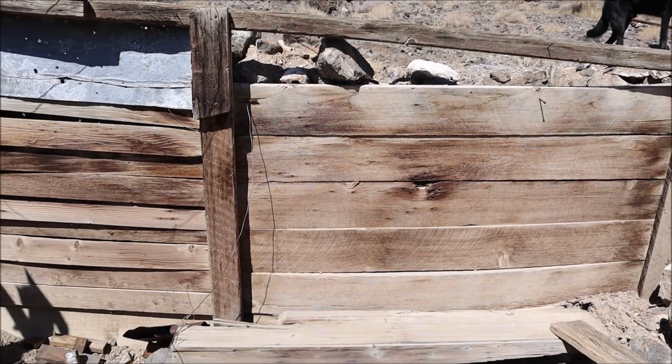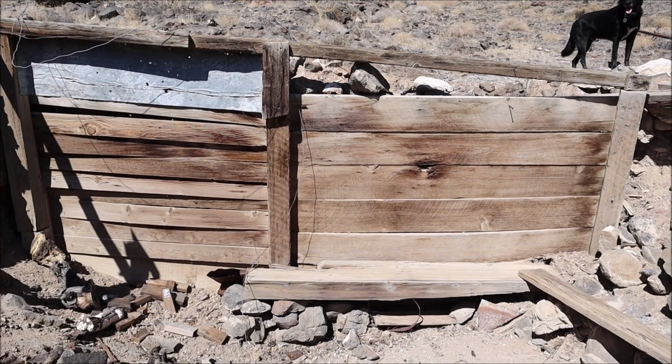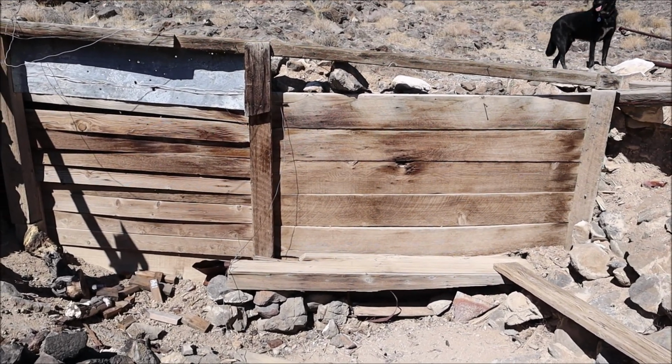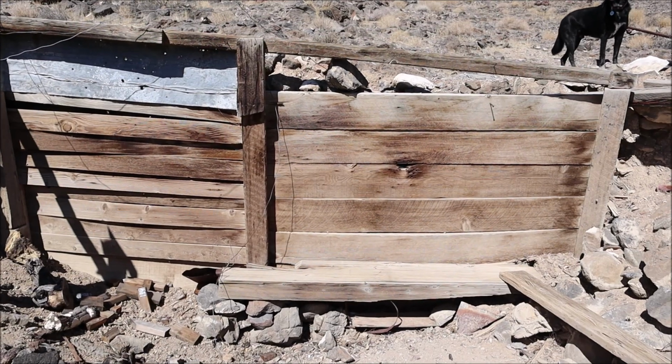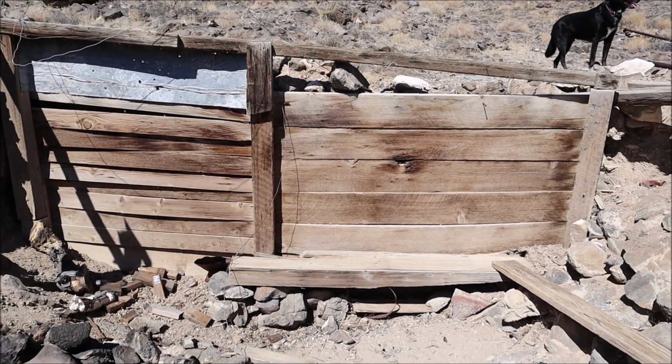You could see they're kind of running out of materials. They're probably building this place on a budget, obviously, just based on the fact that the materials are so different. Like, look at the right side with those pieces of wood in comparison to the left side. Completely different types of wood.